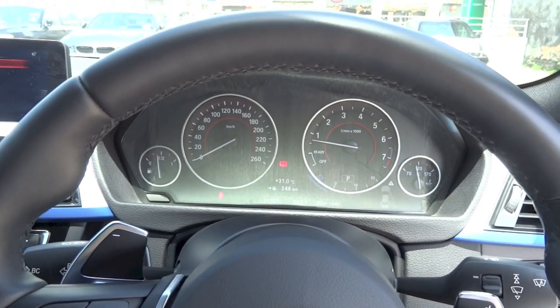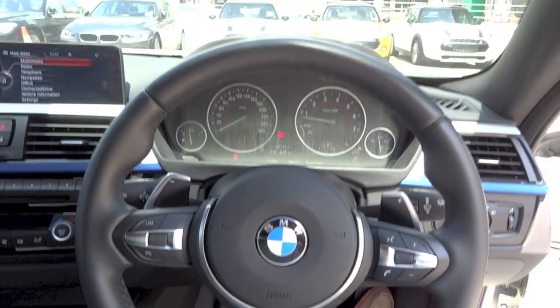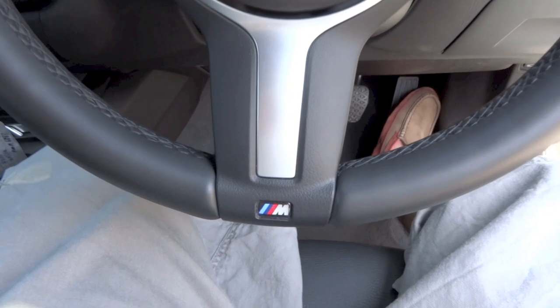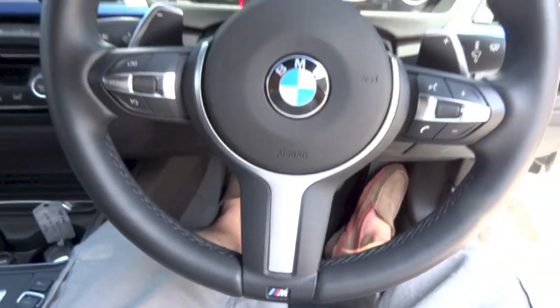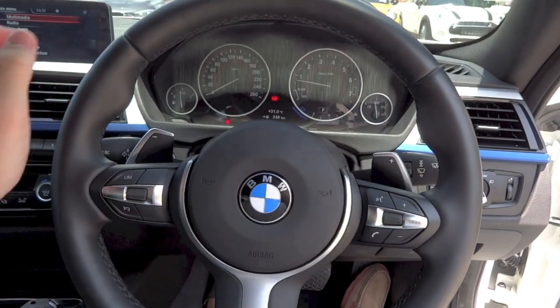The F32 4 Series comes with an electric rack and pinion power steering system. With the M Sport trim, you get an M leather wrapped steering wheel with thick sport grips at 10 and 2 and the M badging on the bottom spoke.